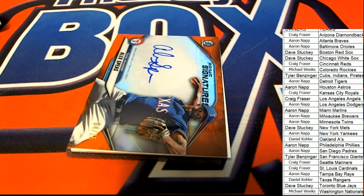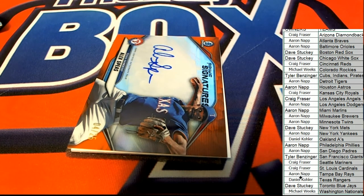Oh my, look at that other hit, hit number two. Oh my goodness. Texas Rangers, Daniel K. Hit number two is yours. That's right, Slick. We'll take a look at it right after the box break together. Aaron, or Dave, Daniel K. Nice hit.